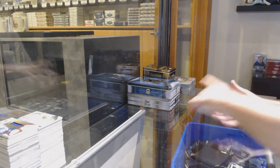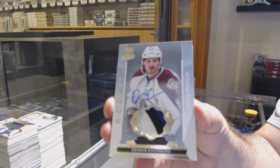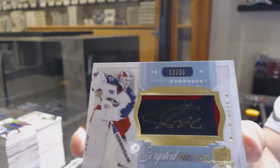$249, Tampa Bay Lightning, Steven Stamkos. $249. For the Avalanche, three-color rookie patch auto, $249, Gabriel Landeskog. For the Blue Jackets, number to 35 scripted swatches, Sergei Bobrovsky. Two color. Sergei Bobrovsky.